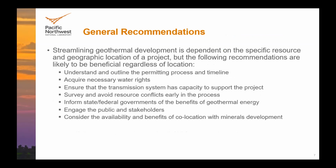So finally, after using the MAGE model to analyze a number of different variables and focusing specifically on how this could streamline projects at the Salton Sea, we concluded our report with some general recommendations that certainly do apply at the Salton Sea, but we think are likely to be relevant regardless of the project location. And I know that this is in some ways consistent with some of the conclusions that Aaron and team reached as well. In general, we think these are just good, strong, best management practices that can help to streamline the geothermal development process.